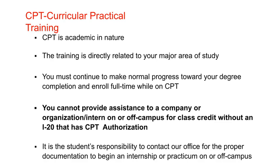You cannot provide assistance to a company or organization or internship on or off campus for class credit without an I-20 that has been approved for CPT. It is the student's responsibility to contact our office for the proper documentation to begin an internship or practicum on or off campus.